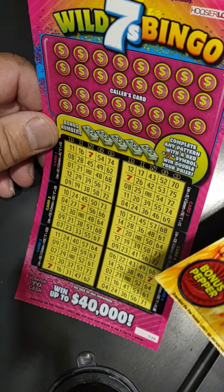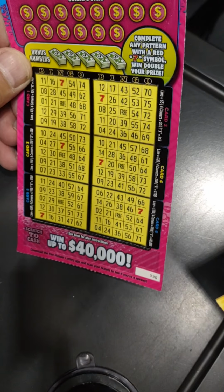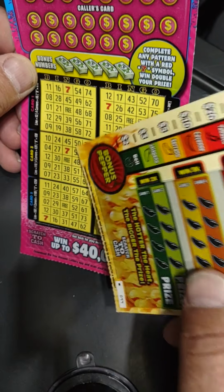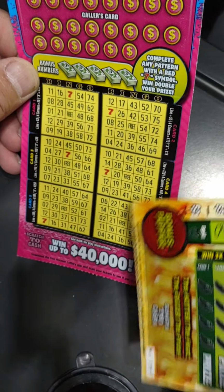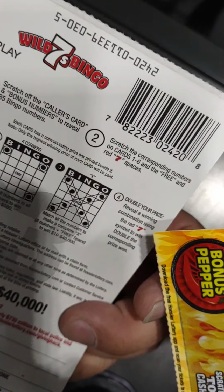I picked up a Wild 7 Bingos. That's going to be interesting to play. It was number 30. And I guess if you get Bingos where these sevens are, we're going to find out. Okay, real quick, odds are 1 in 3.90 on that one. Reveal a winning combination using the red 7 symbol wins double the corresponding prize. Right there, says it right there.